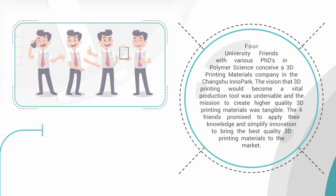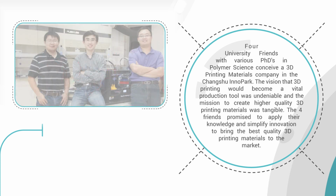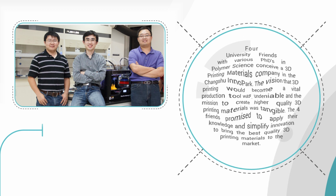Four university friends with various PhDs in polymer science conceive a 3D printing materials company in the Changshu InnoPark. The vision that 3D printing would become a vital production tool was undeniable, and the mission to create higher quality 3D printing materials was tangible. The four friends promised to apply their knowledge and simplify innovation to bring the best quality 3D printing materials to the market.